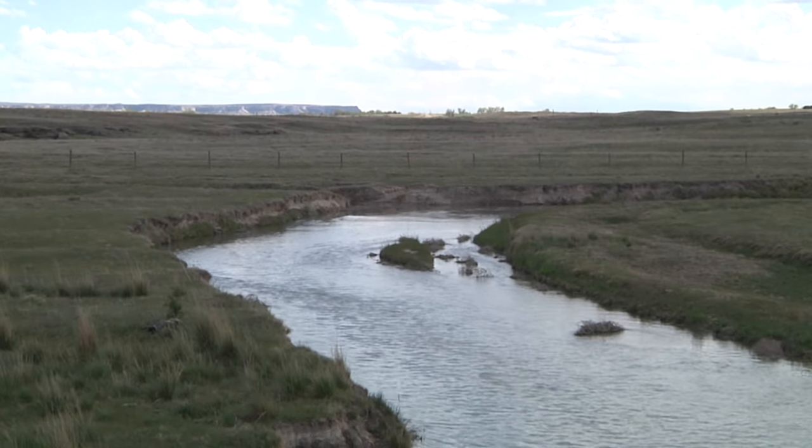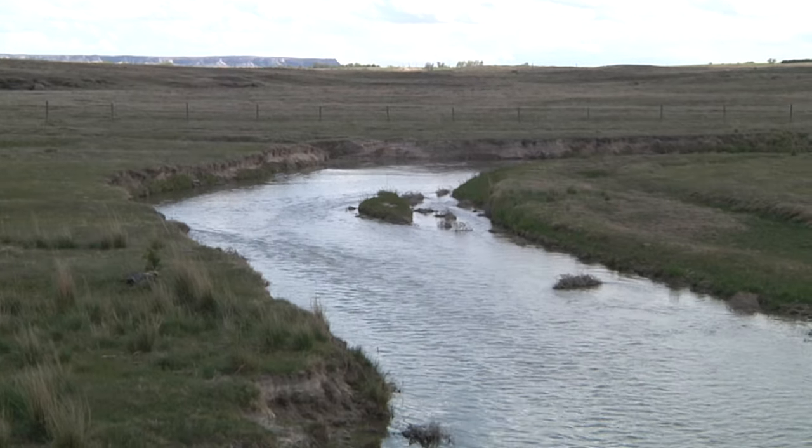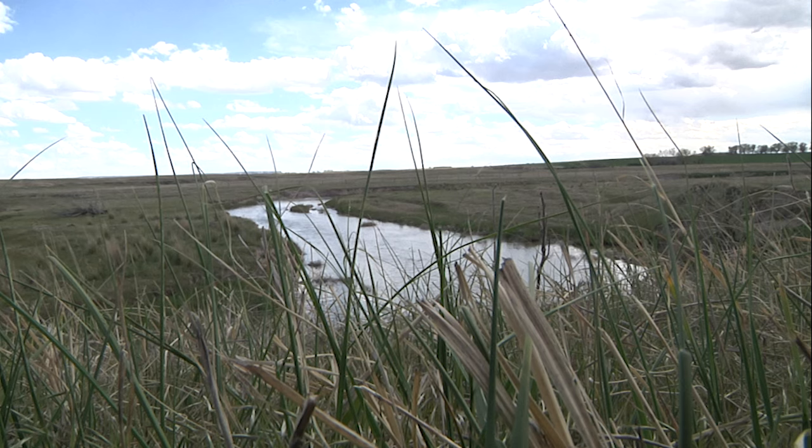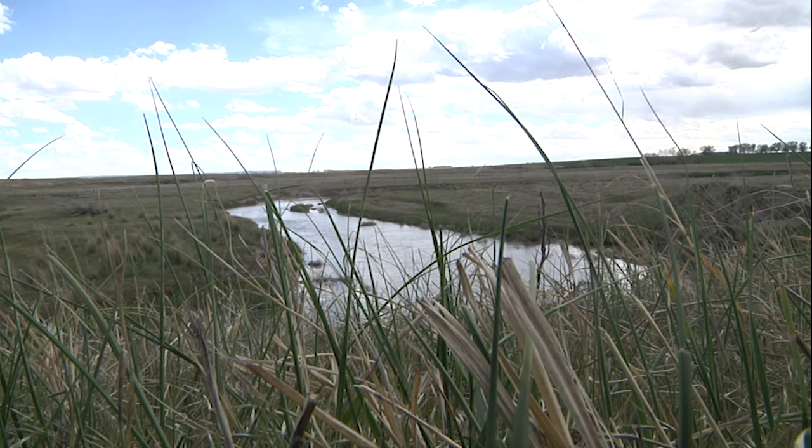Horse Creek in southeast Wyoming is one of the state's longest continuous running creeks. It runs from the Laramie Range to the North Platte River in Nebraska. It's also one of the more diverse fisheries in Wyoming for native plains fish species.